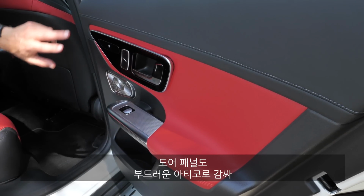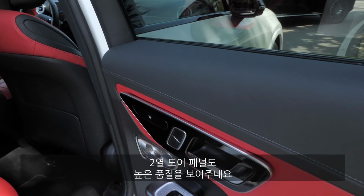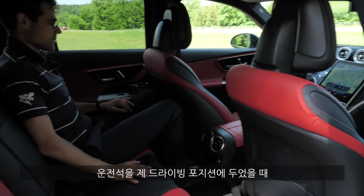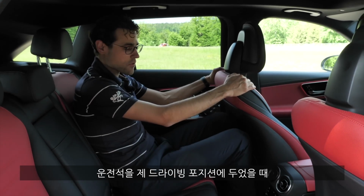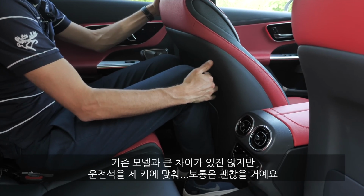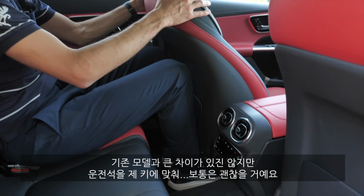Inside of the doors, also with a soft Artico cover, so really high build quality here, also in the rear. And what about the space here actually? So this is the seat as I would be driving. So yes, it works for four tall adults, not a major difference to the previous generation.